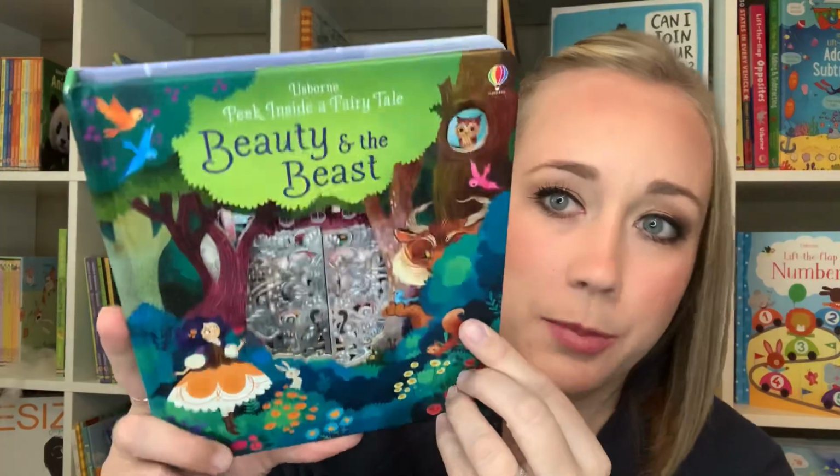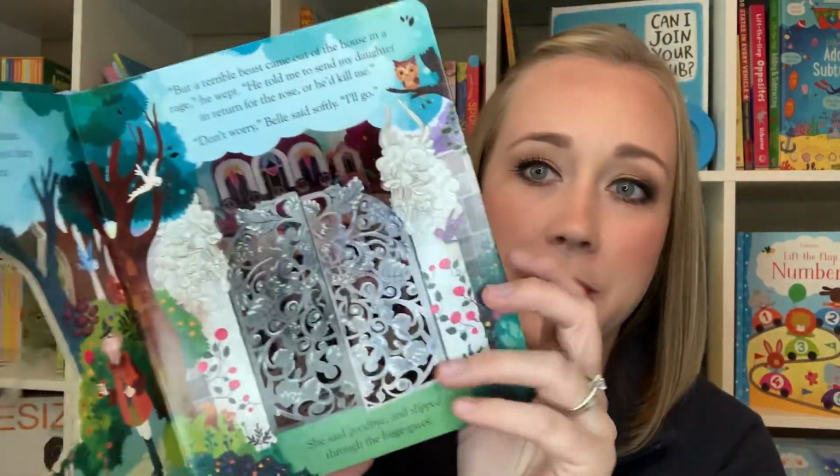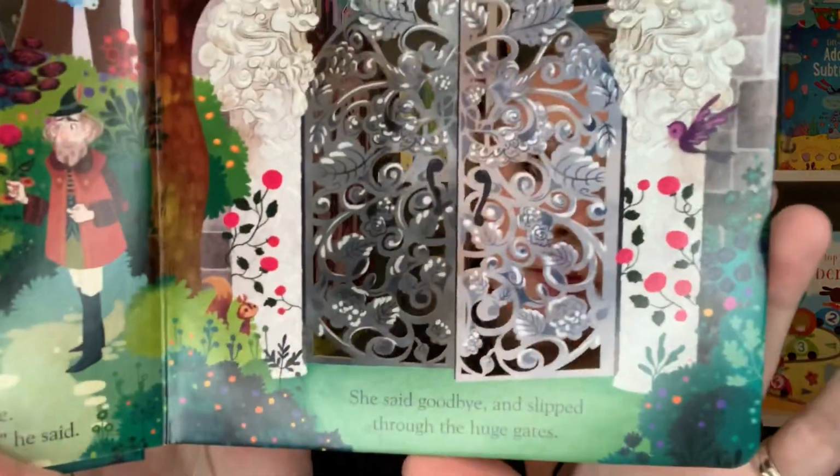Two of my other favorites, I really love the Peek Inside series. This is the Peek Inside Fairy Tales. This is similar to the Peek Inside series. This is the Lift the Flap for very first questions and answers. And they're all kind of the same sized books. The Peek Inside Fairy Tales is really special. Has very colorful illustrations, lots of cutouts. These pages are laser cut, so they're very intricately laser cut.